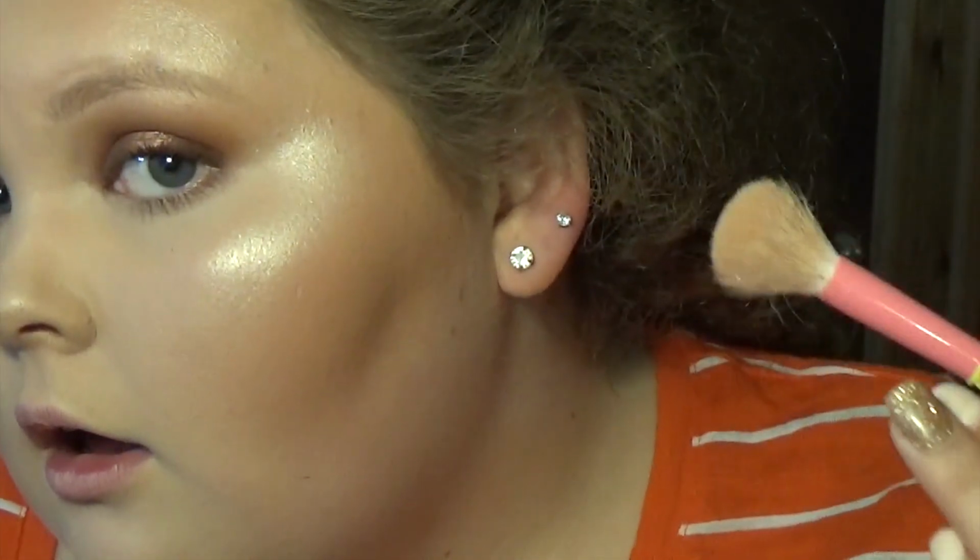But I'm actually going to add a little bit of Blow Fuse Pearl, and this has glitter in it. I'm just going to pop that. Do I have to say anything? Enough with that. Okay, so I think I went a little bit too crazy with the highlight on just this part of my face right here.